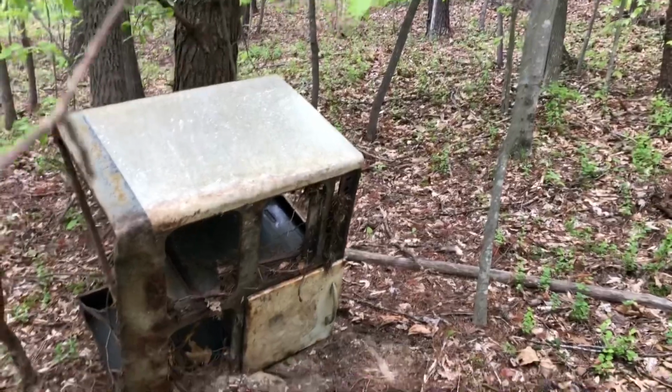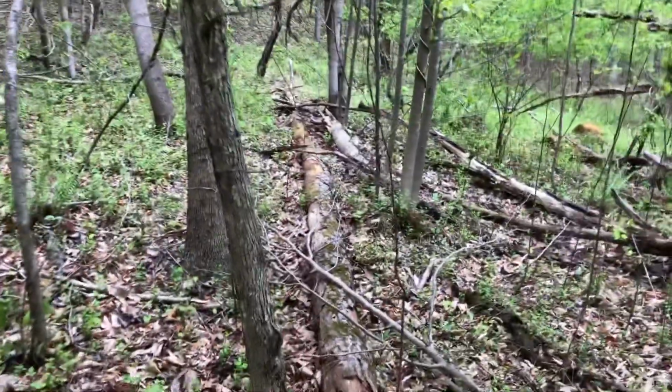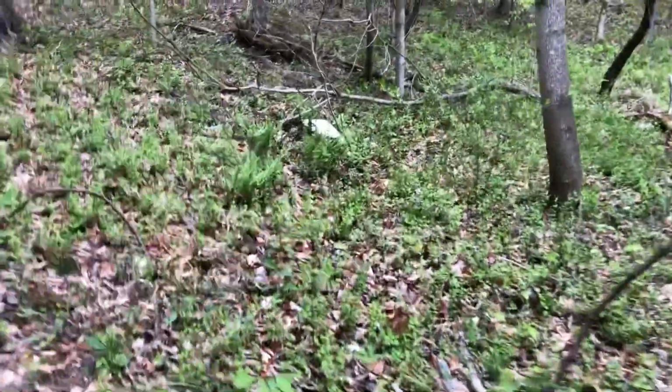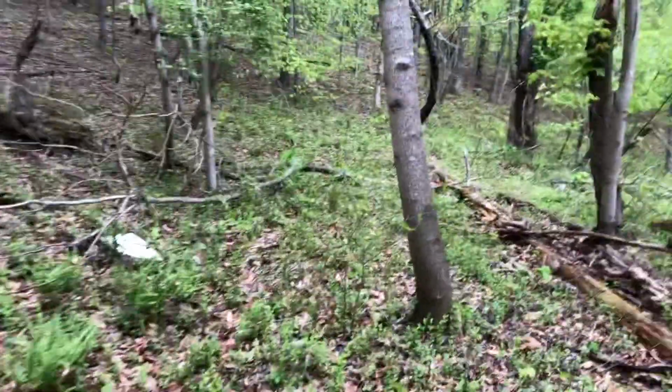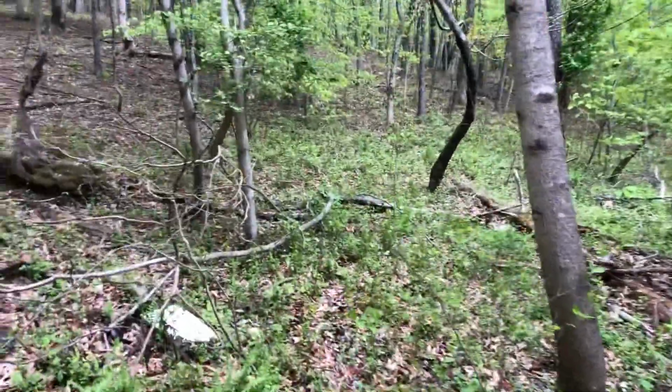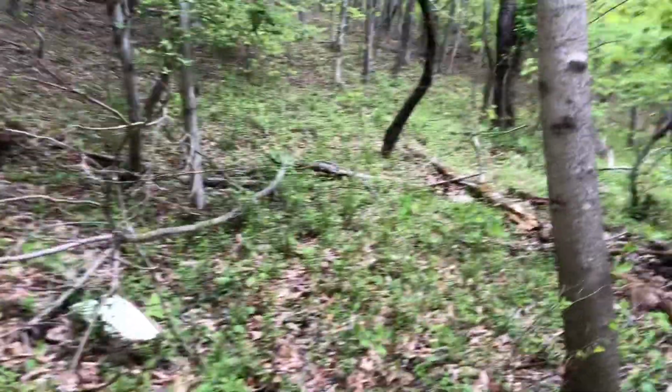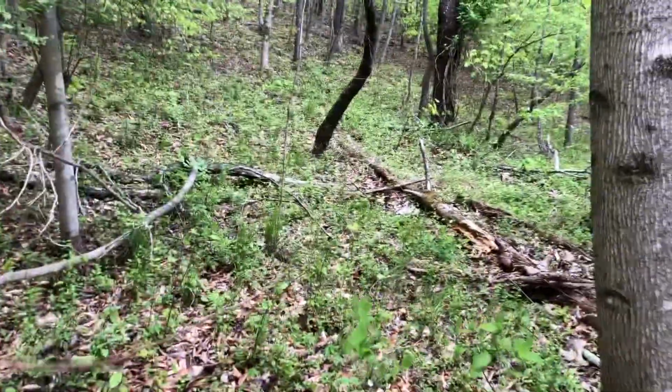Coming up right here, there's an old stove. This is way up in the woods, folks. Not way up in the woods, but pretty good piece. This is where this old house used to be. And I don't remember ever seeing the house. It was burnt down or whatever happened to it before my time. But there's remnants of it up here.